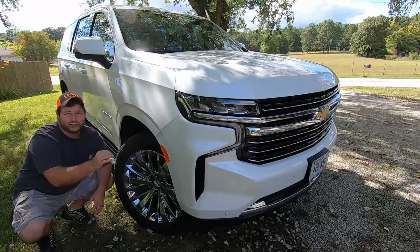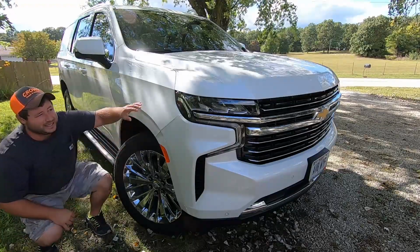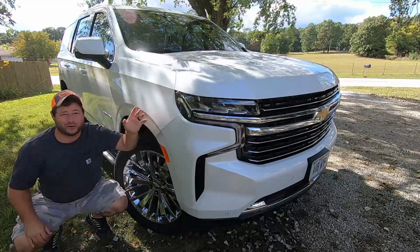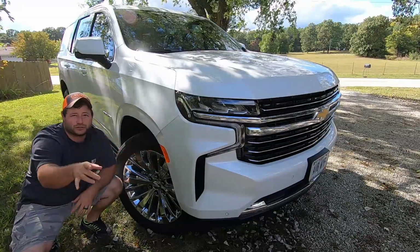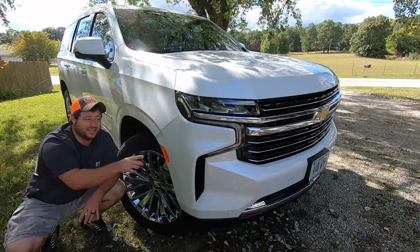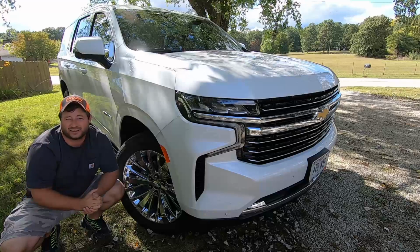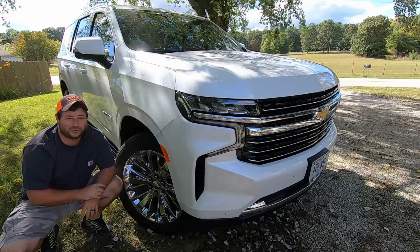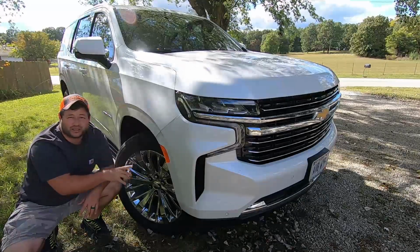I just love the front end of this vehicle. It looks so good. It is slightly different from my truck. It kind of slopes down a little more, so I really like it. Gives it kind of a mean look. We do have side markers, which are a little different from the truck. I think they're kind of cheesy looking. Maybe we can get some tinted lens covers for this, which will be awesome. I know they make them for some of the Dodge vehicles, so we're definitely going to be looking into that.